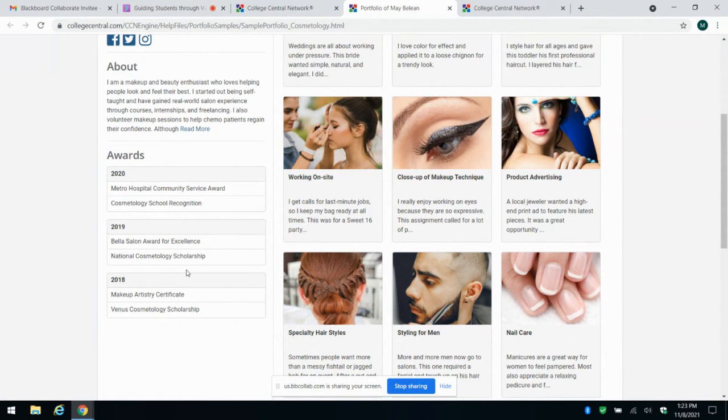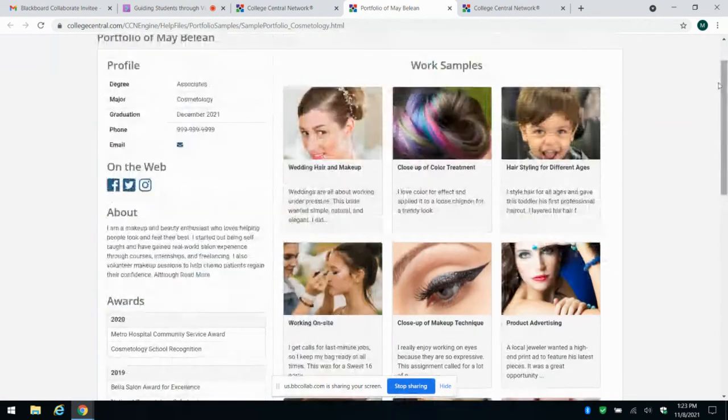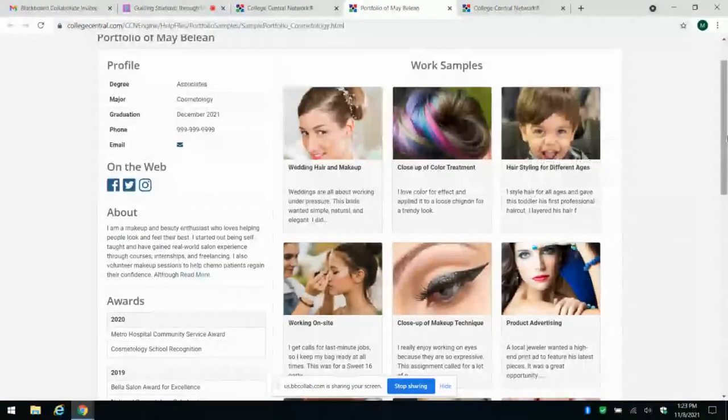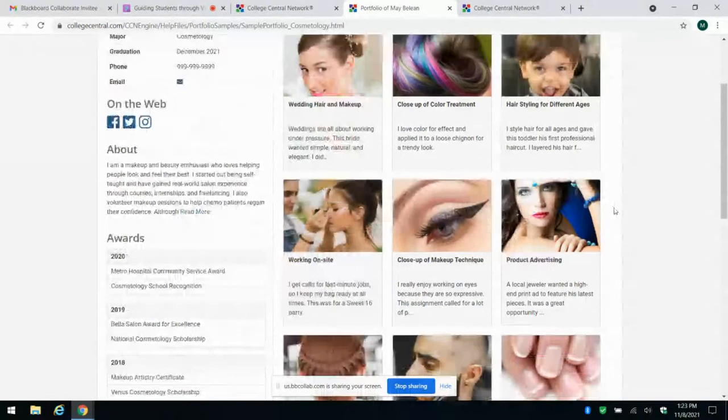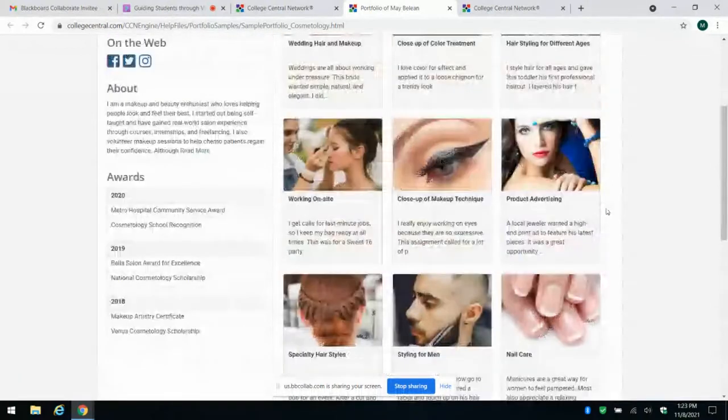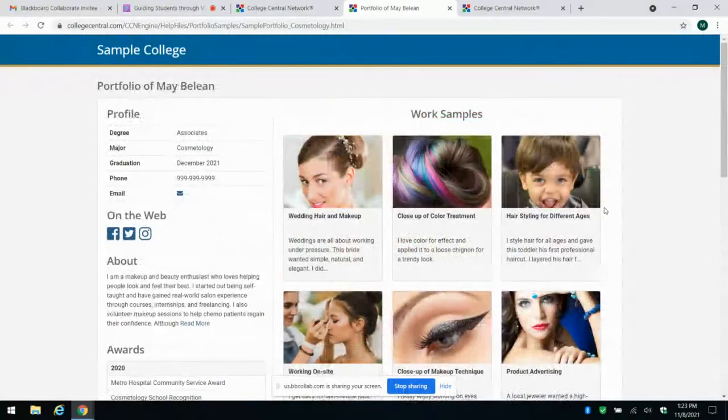Any awards that we've had or acquired during our academic tenures, and then most importantly, show me some of your creativity. Show me what's going on in your mind and how you take what's in your mind and use your eye-hand dexterity to create it. Let me see samples. And that's what a career portfolio would look like in College Central Network that a student would create for him or herself. Really like this concept or feature as well.